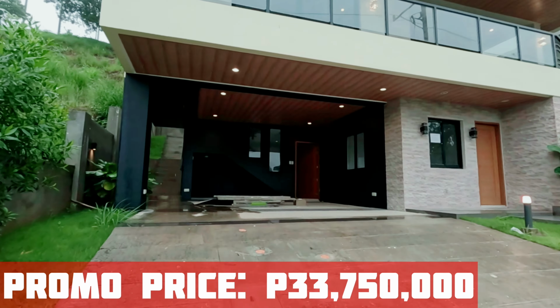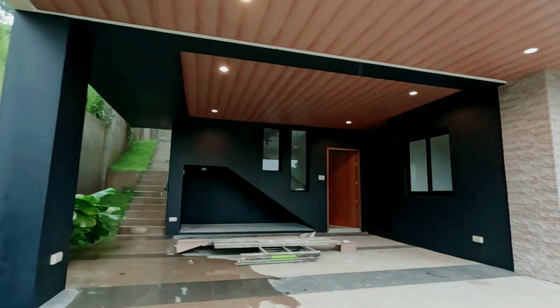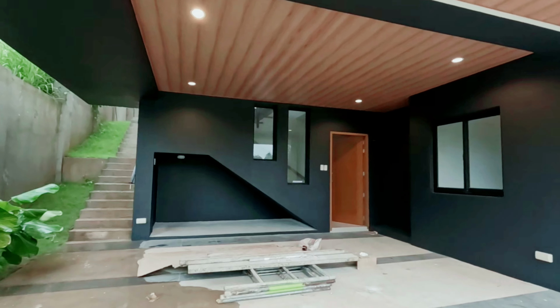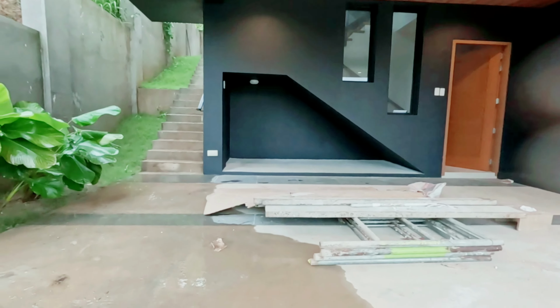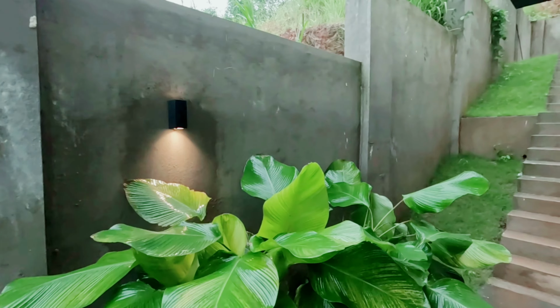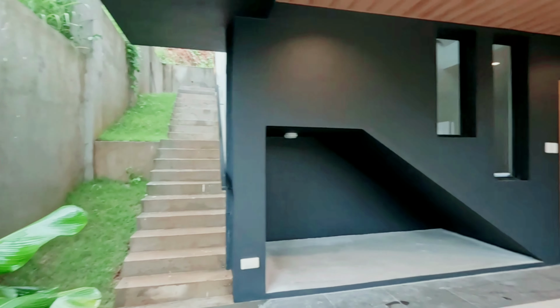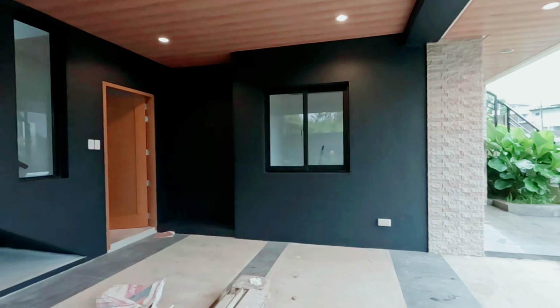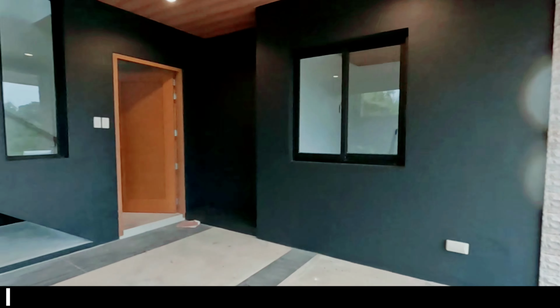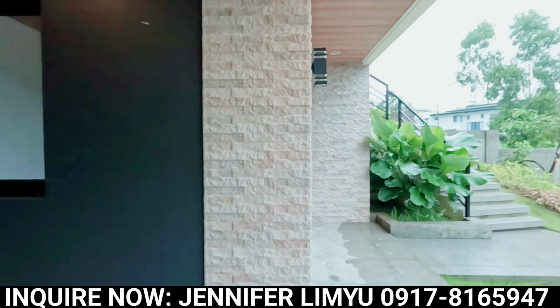And on my left is meron ka ditong garden. Okay? And it has lights and fixtures. And sa inyong carport, okay, dalawa ang pwedeng covered. And you have a provision for storage. Okay, so pwede pa kayo maglagay ng cabinet over here.